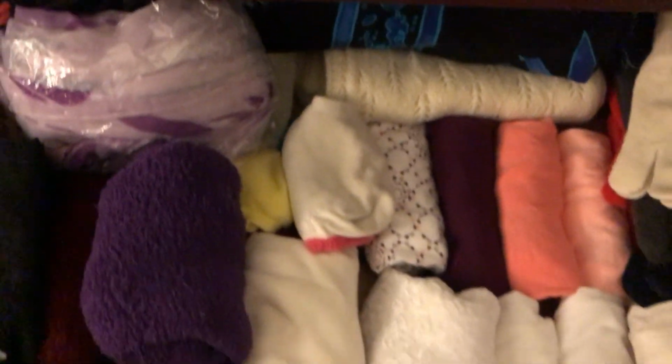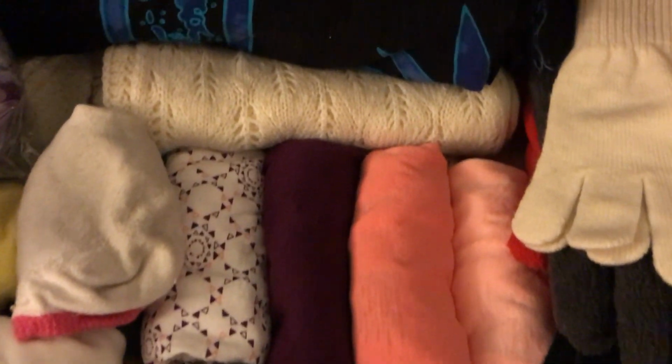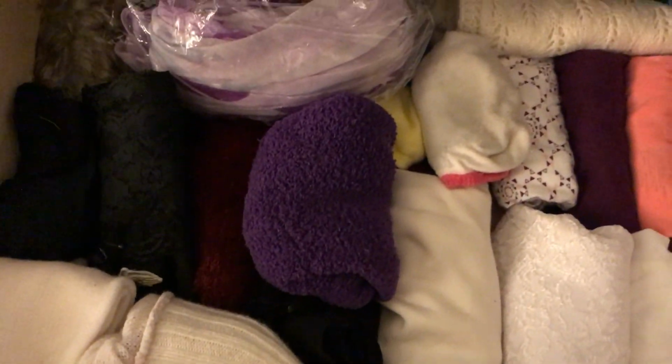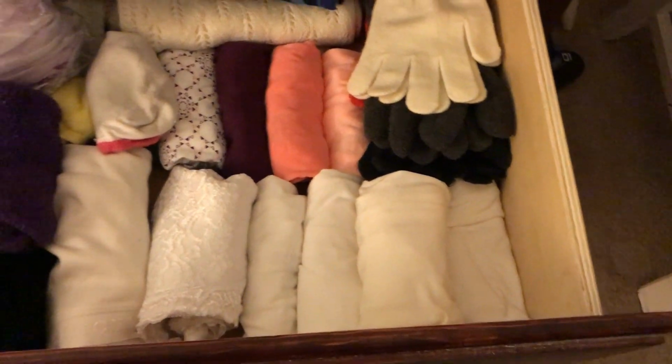And then this is my intimate drawer. So my underwear, I've got the bras, gloves. As you can see, I've got a few scarves in the back, different scarves, and some other scarves in here. I just keep them in a bag, and my nicer scarves I have placed right there. A few socks and things like that, and a headband right over here. So I really like the way I did everything. Rolled up everything. Everything is neat in its own space, and I can find each and everything that I need.